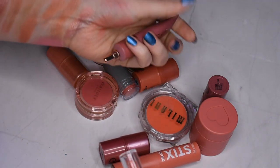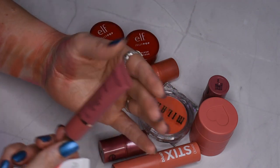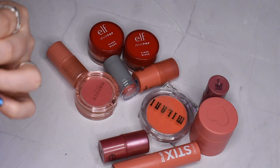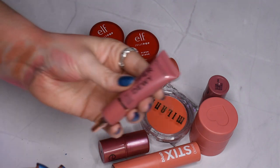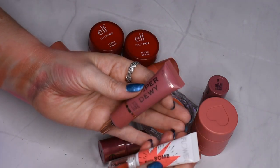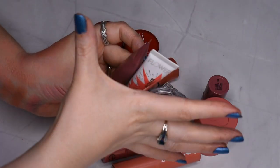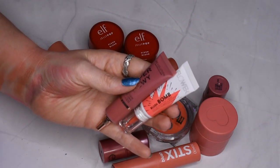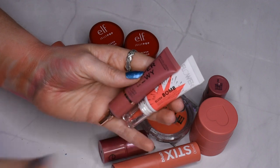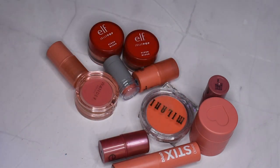I've got two of these liquid blushes. This is the Revolution Super Dewy Blush, and you can definitely hear my kids in the background. I don't know what shade this is because, oh, You Got Me Blushing. And then this is the Flower Beauty Blush Balm. I actually had two of these for a while, but this whole top part squeezed open one day when I was trying to use it, so I had to toss it. I think it was the shade Nectar. And so I just have these two left. I do really like both formulas though, so I'll definitely keep them.